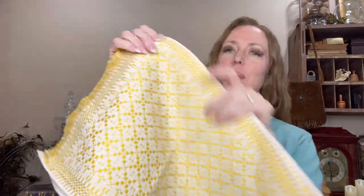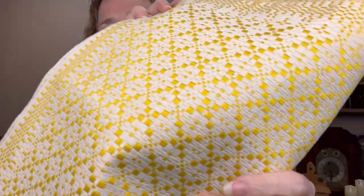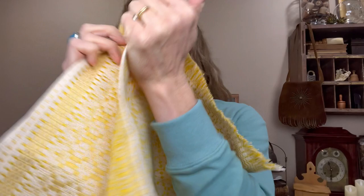Another thing I'm not supposed to do is buy mid-century modern retro type of things. I don't buy linens. And guess what I came home with? Yellow is not even my favorite color, but I just loved these. There were four of them and I just flipped through them really quick. I didn't notice any stains, but I just thought it was gorgeous. And so I picked it up. Even though it's not my color, it's somebody's color, right?